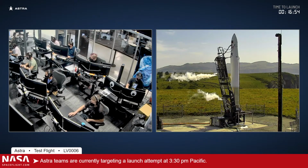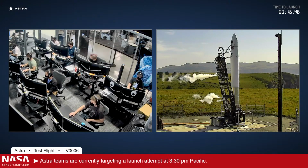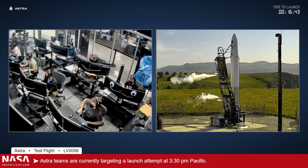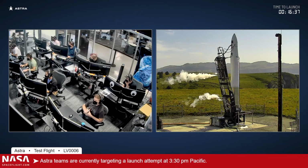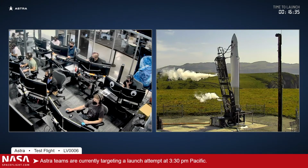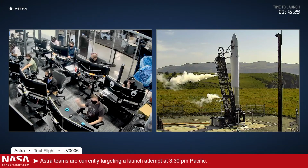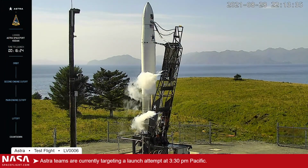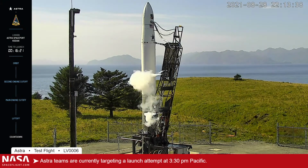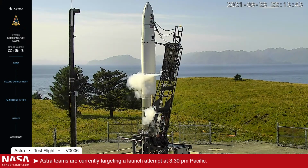Tango, verify vehicle looks ready for launch aside from tank levels and pressures. In work. GNC, confirm wind profiles still look acceptable for launch. Confirmed, wind profiles look acceptable. Tango on countdown, vehicle looks good. Copy. Tango on the buttons interface, please toggle spark for 30 seconds. Copy that. Sparking in 3, 2, 1. Spark.